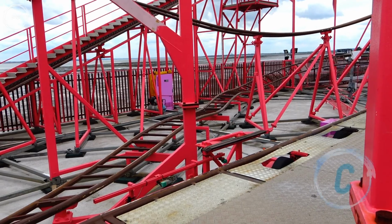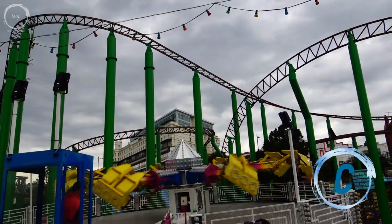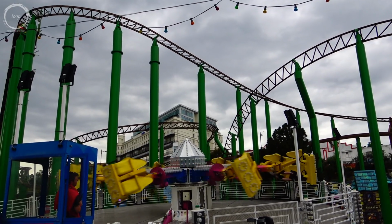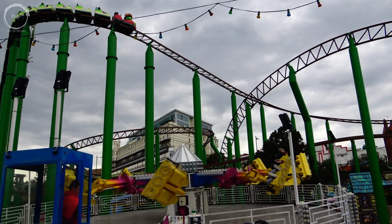Overall, Adventure Island gets a C. It's one of the better seaside pleasure beach type parks that we have here in the UK. It's clear that investment has been put into the areas that required it the most, and for the size and style of the park, the ride selection is quite impressive.